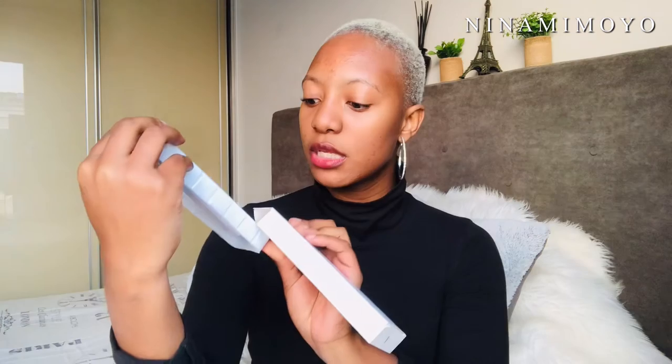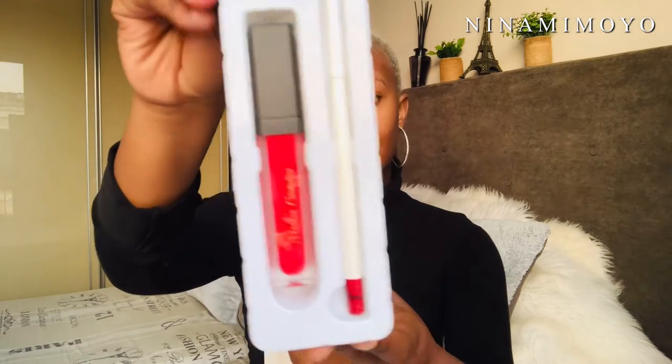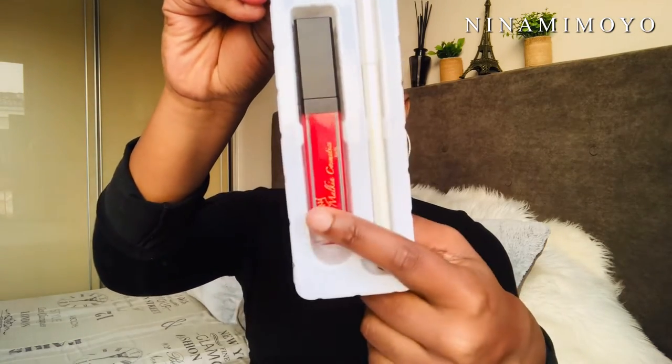So this one is the red one, which goes by the name of Dynasty. This is what it looks like. So it comes with the lip liner as well as the lipstick. And I do believe they are matte lipsticks, if I'm not mistaken. I think they are. We'll see when we use them. So that's the first color that they sent me.